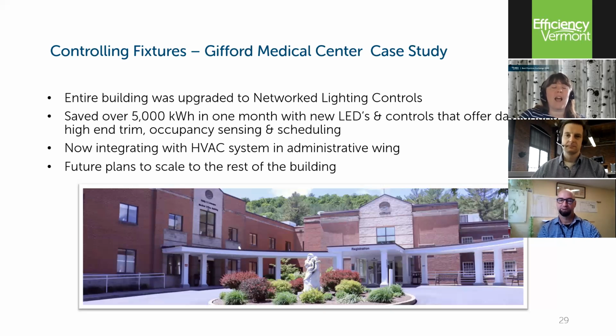It looks exactly the same from one end to the other. So it's not like I'm coming from a dark end of the hall into an overly bright spot of the hall. It's just a nice level light the whole way through.